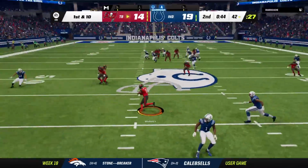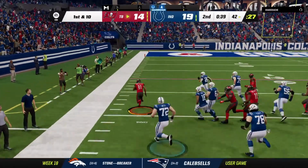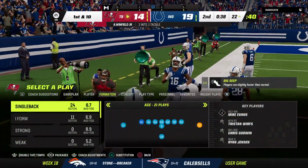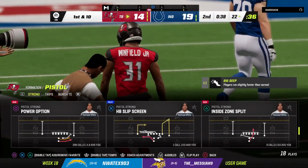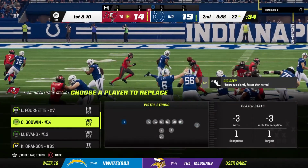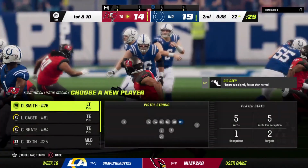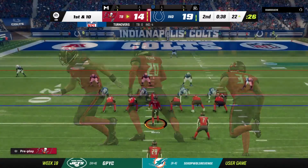And his pass is intercepted for the 4th time today. Picked by Antoine Winfield Jr. He's had a fantastic rookie season, made a lot of lovely throws, but that wasn't one of them. Well, we got to give him one, don't we? I mean, with the year he's having, a lot easier for he and his teammates to accept that throw. Because for the most part, what they've seen, it's been pretty sensational.